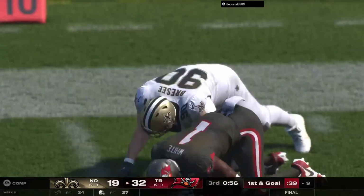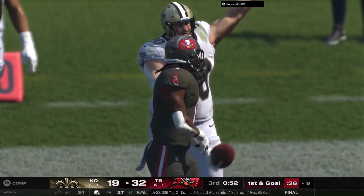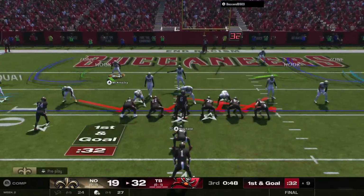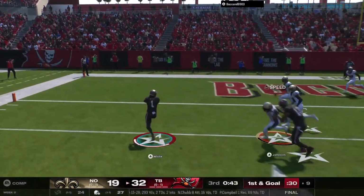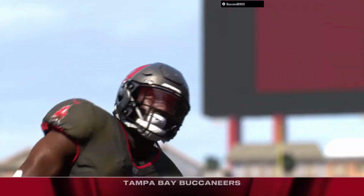And he'll pick up enough to move the chains. Come on now. Was there any doubt who they were going to go to right there? That was always going to be a run play. No problem converting on fourth. White on first and goal. Finds the end zone. Touchdown, Tampa Bay.